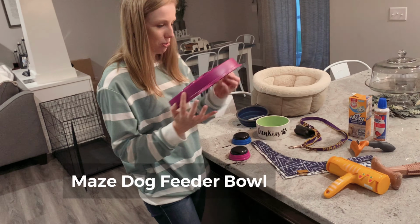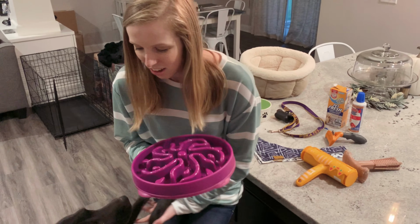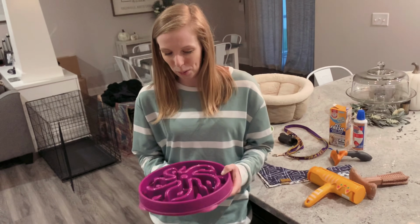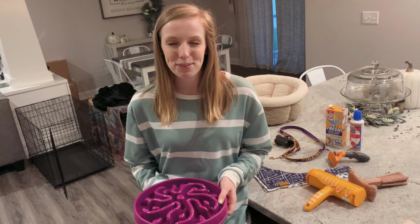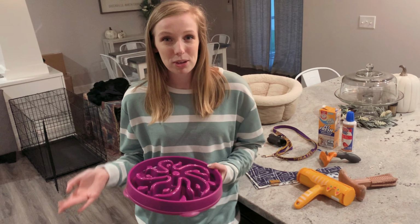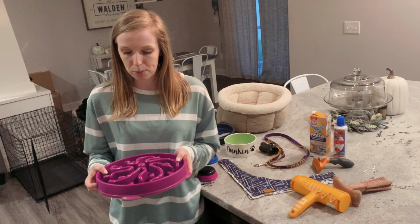On the topic of food, another thing that we really like, this is Paisley's dog bowl. So Paisley and Duncan have different styles of eating. Paisley will eat anything in sight, she will eat whatever you put in front of her, and she will eat it fast. It was a problem because if we fed her out of a bowl like this, she would inhale the food in a couple of minutes.